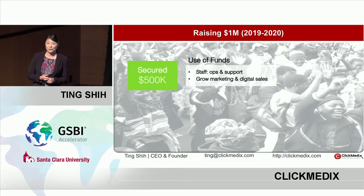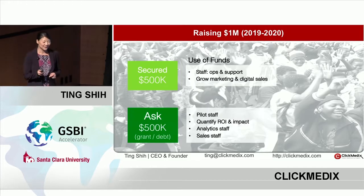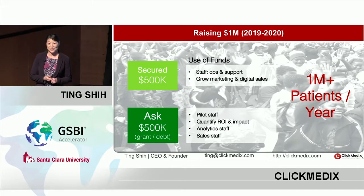We've already secured $500,000 to grow the staff, grow marketing, and online sales so that you can also purchase a clinic kit online. We're asking for $500,000 more in grant or soft debt to increase the staff for the pilots that we're running at work sites and to increase the staff for analytics sales as well. And by doing that, we can reach over 1 million patients in the next year.